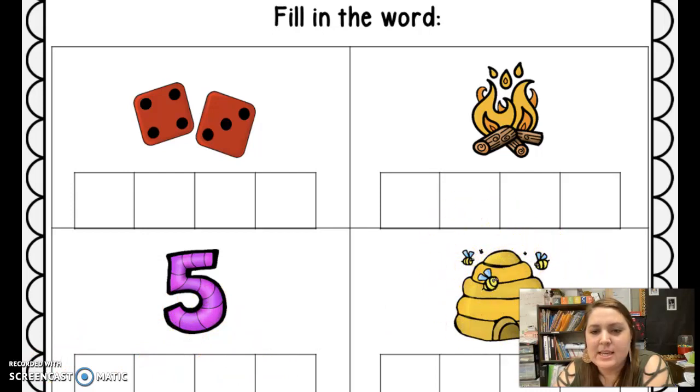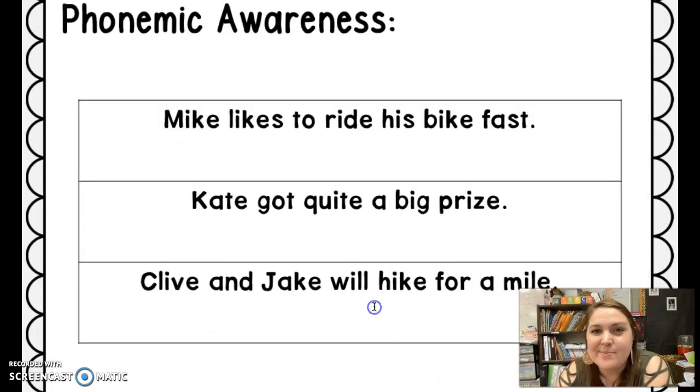What is this thing? Do you know what that's called? That's called a hive. Can you say it? Hive. Let's tap it. Hive. What's our first sound? H. Good job. What's our second sound? I. What's our third sound? V. What says V? V. And at the end, what do we have to have? E. H-I-V-E. That E is bossy. It makes the I say its name.